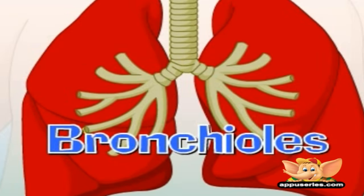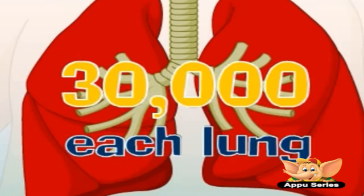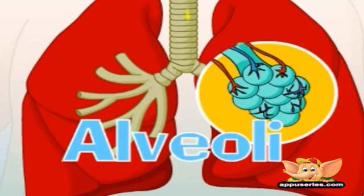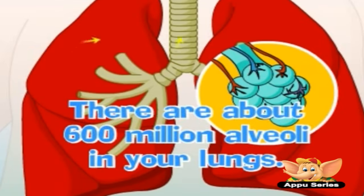The air you breathe passes into smaller tubes that branch within the lungs. These tiny tubes are called the bronchioles, and there are 30,000 of them in every lung. There are tiny sacs called the alveoli at the end of each bronchiole. There are about 600 million alveoli in your lungs. You don't believe it, do you?